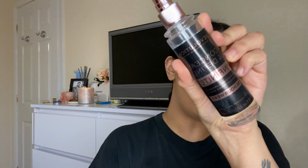As you can see, it's really dewy, really light. I'm actually going to go in and set my face with a setting spray first and then powder. So for setting spray, I'm using the Revolution Conceal and Define Infinite 16-hour wear setting spray.